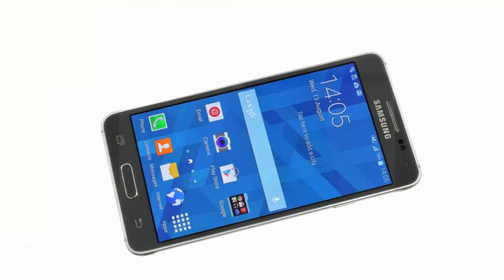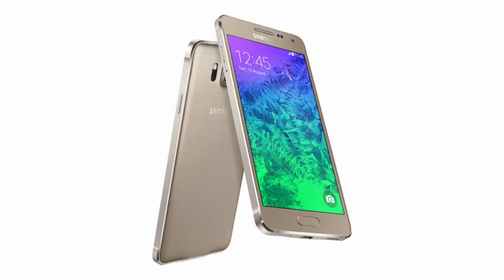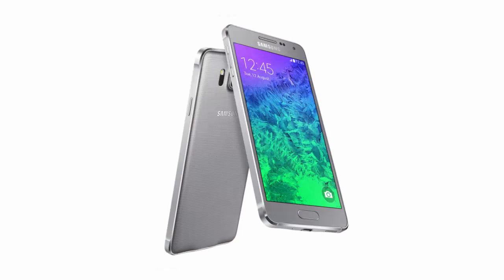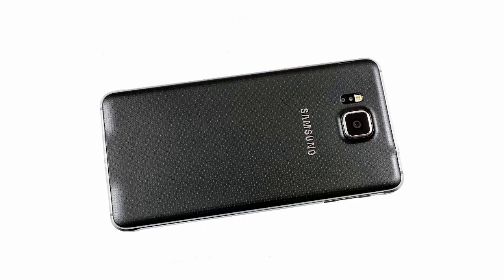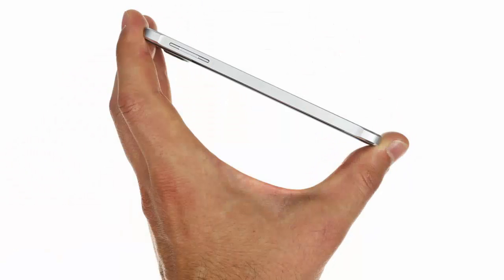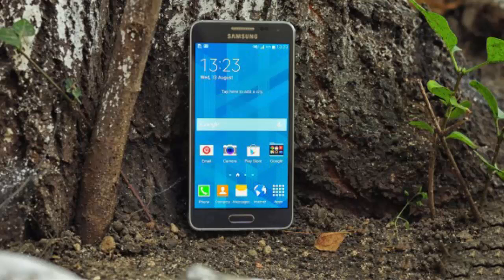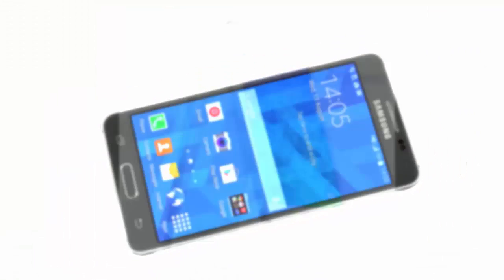Samsung Galaxy Alpha at a glance. General: GSM/GPRS/Edge/UMTS/HSPA/LTE connectivity. Form factor: touchscreen bar phone with aluminum sides and a plastic back cover. Dimensions: 132.4 x 65.5 x 6.7 mm, 115 grams. Display: 4.7" 720p Super AMOLED touchscreen, 320 ppi pixel density. Chipset: octa-core Exynos 5 Octa 5430 chipset, including a quad-core 1.8 GHz Cortex-A15 and quad-core 1.3 GHz Cortex-A7, Mali-T628 MP6 GPU. OS: Android 4.4.4 KitKat with TouchWiz.